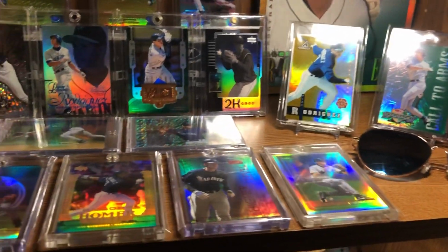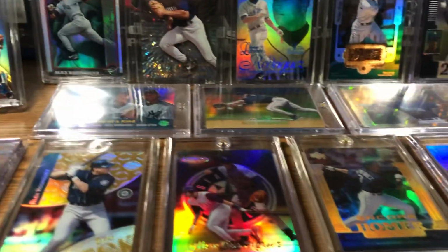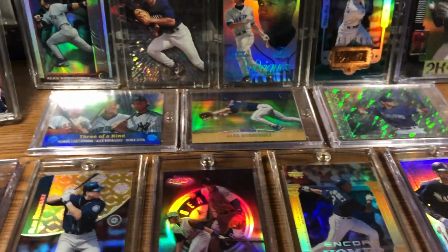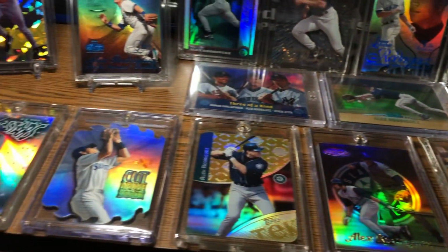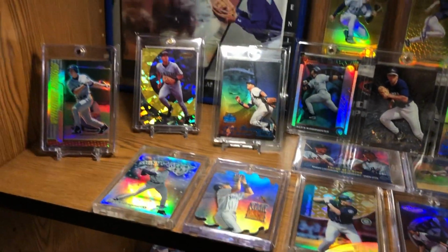And then of course I've got, get your sunglasses ready, the shiny shelf. So I've got a lot of refractors and cards that just shine like crazy up here. A couple of them aren't really big. Obviously that Stadium Club refractor is nothing major, but it's just such a beautiful card. But there were definitely some cards that belonged on this shelf.